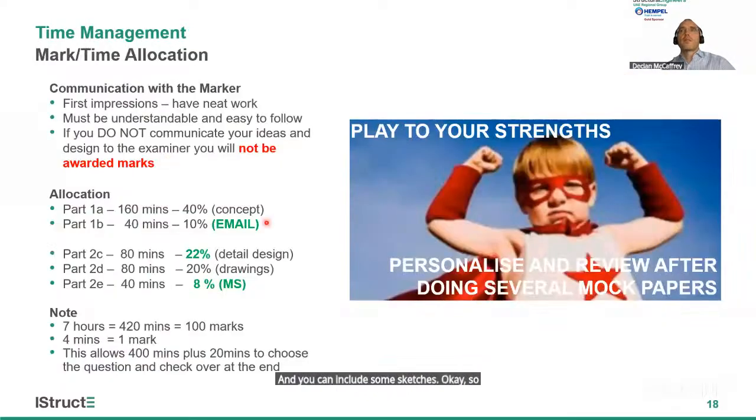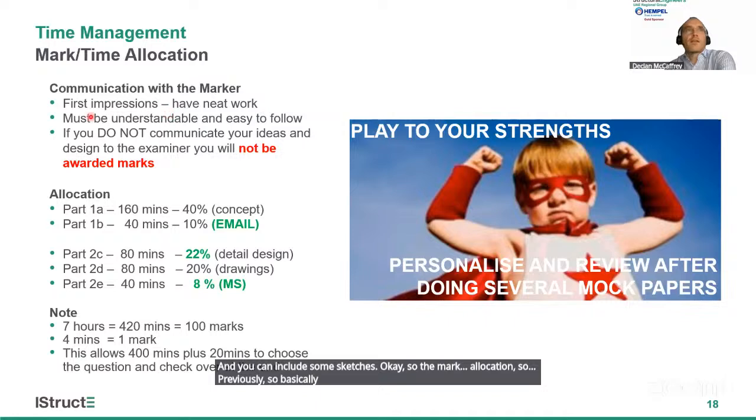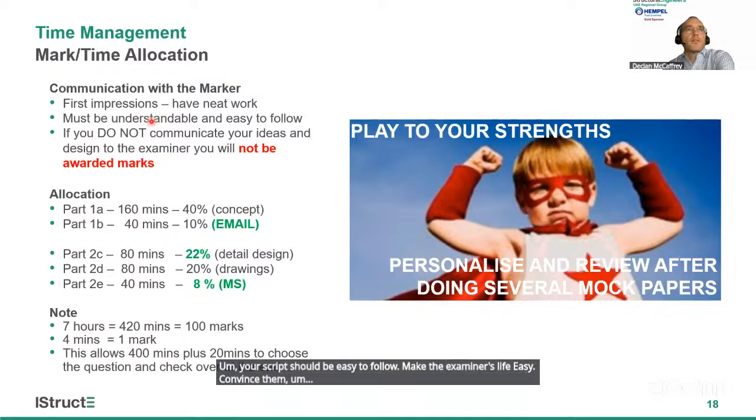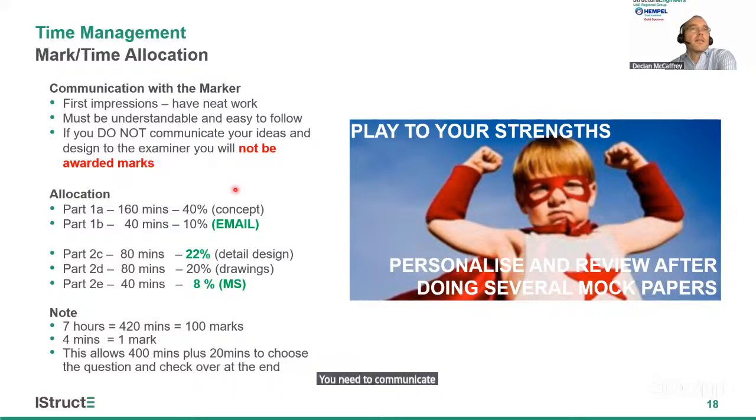Okay, so the mark allocation. Previously, so basically just some advice really. First impressions last. Have neat work. Do lots of mock papers. Your script should be easy to follow. Make the examiner's life easy. Convince them that you have good engineering knowledge and are a good communicator. You need to communicate your ideas, otherwise you'll not be awarded sufficient marks.